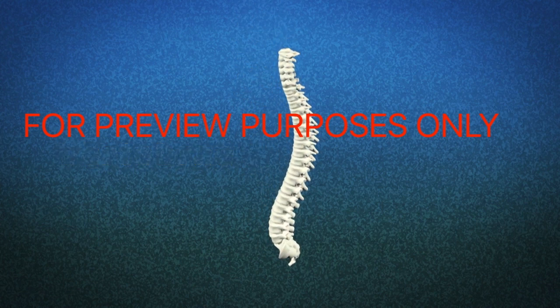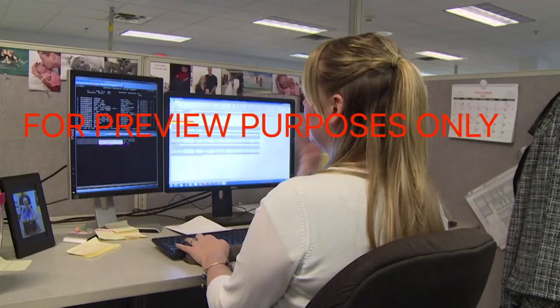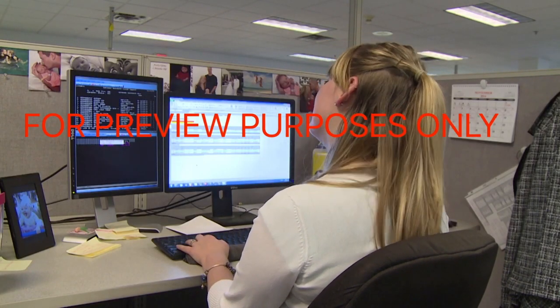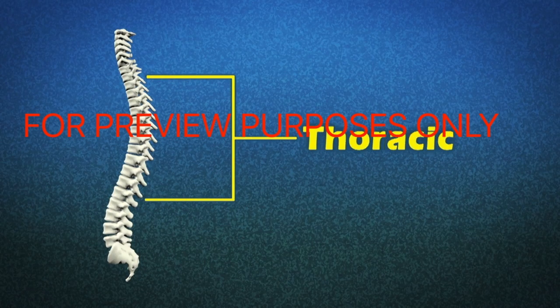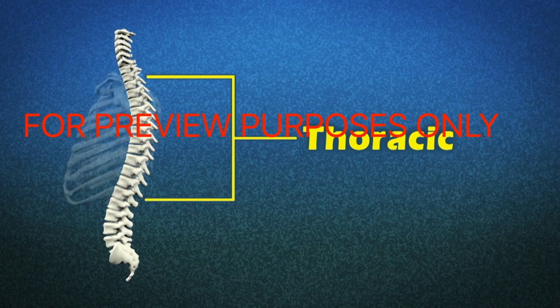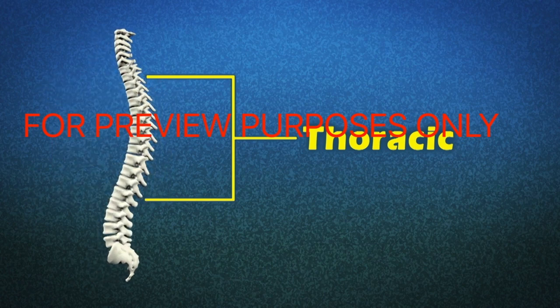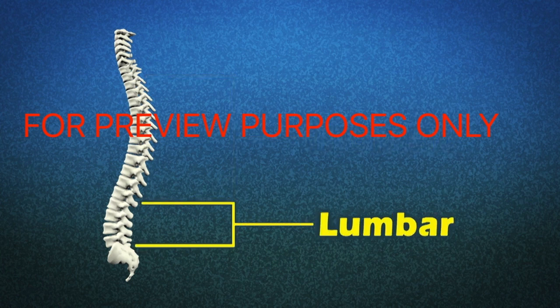These are held together by groups of ligaments, tendons, and muscles. The 7 vertebrae in the neck are called cervical vertebrae. They support your skull and allow you to move your head. The 12 vertebrae in the mid-back are called thoracic vertebrae. They connect to your ribs and form the back wall of your rib cage. The 5 vertebrae in your lower back are called lumbar vertebrae.